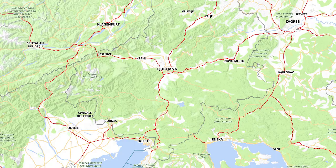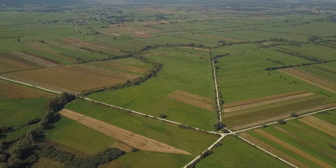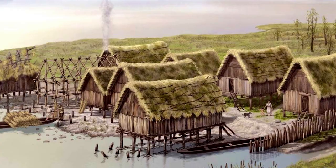The Ljubljana marshes are a large wetland south of Ljubljana with excellently preserved pile dwellings. Around 1,000 pile dwellings are known, 45 of them on Ljubljansko barje.